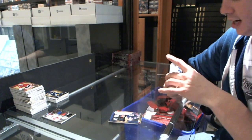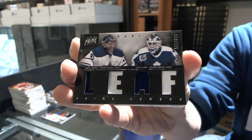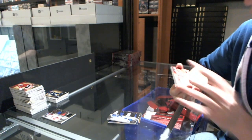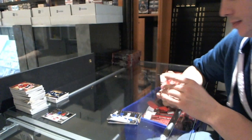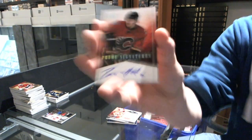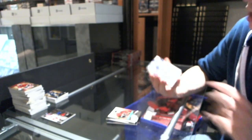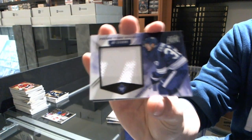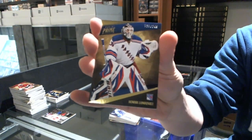We've got a dual jersey, number 225 for the Toronto Maple Leafs, Curtis Joseph and Grant Fuhr. Primetime rookie jersey, number 99 for the Washington Capitals, Cody Eakin. We've got a prime signature silver, number 12/25 for the Calgary Flames, Roman Horak. We got a primetime rookie jersey number 99 for the Toronto Maple Leafs, Joe Colborne. And we've got a base card 249 for the New York Rangers, Henrik Lundqvist.